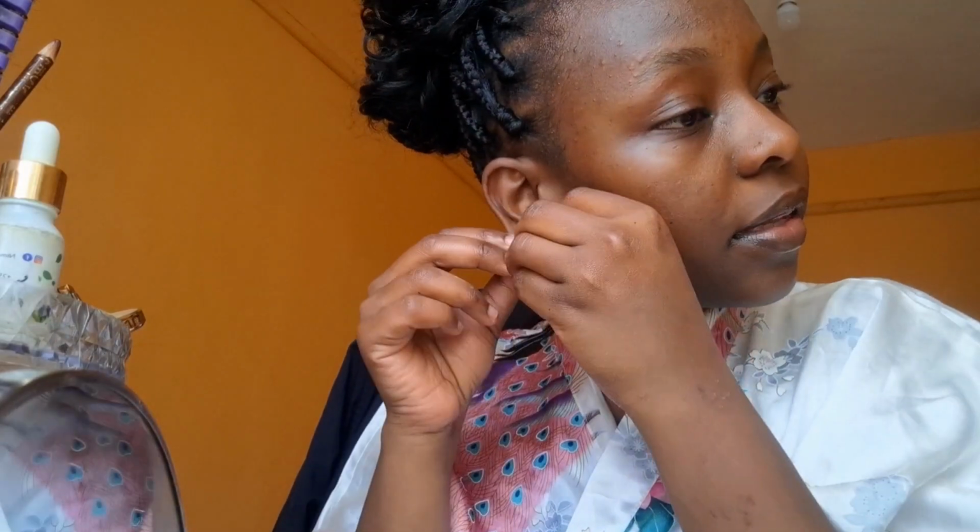So instead of the studs, I've gone for these cute mini hoops because they are easy to remove. The studs aren't, but I love having earrings on. I feel like they elevate my look even if I'm home. I love looking cute. That sounds so funny, but yes, I love looking good even when I'm home. So this will do for the evening.